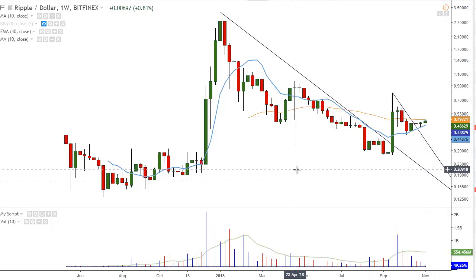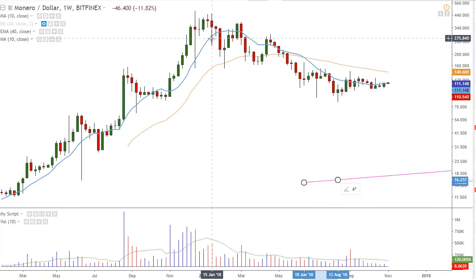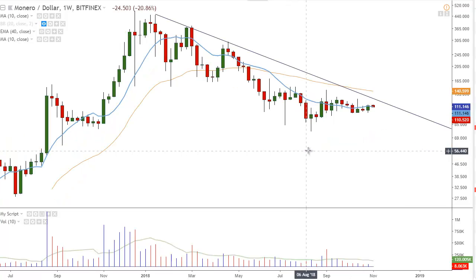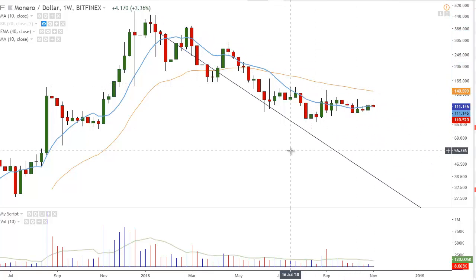Next up is Monero, and we'll just stick with the weekly chart since we're on the weekly. And what we see here is a crypto that has not yet broken its downtrend line, but is forming a head and shoulders like bottom here. We're going to shift to the daily chart, which will show the head and shoulders like bottom a little bit better. But the price action here is hovering around a 10-week moving average that is no longer in a downtrend and starting to go sideways, which is a good sign. However, the 40-week MA is still trending lower.